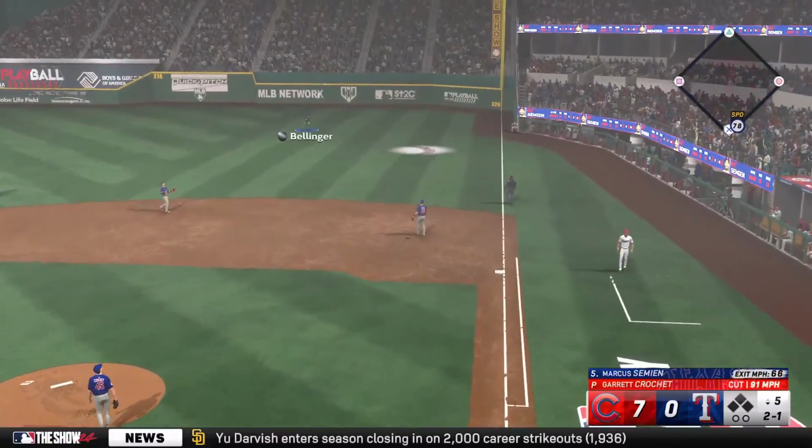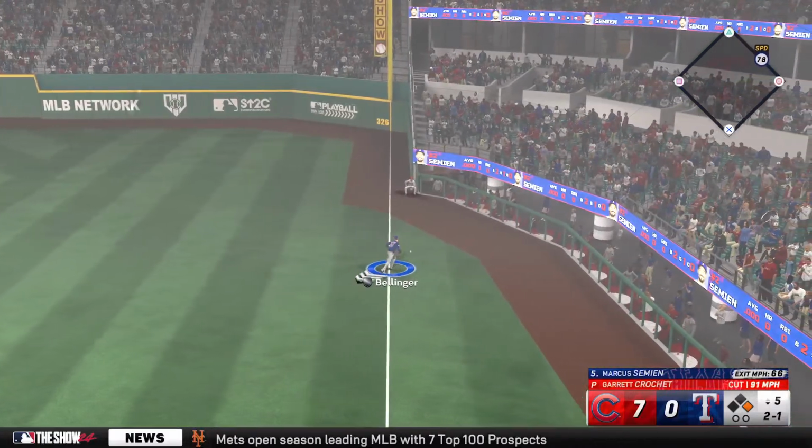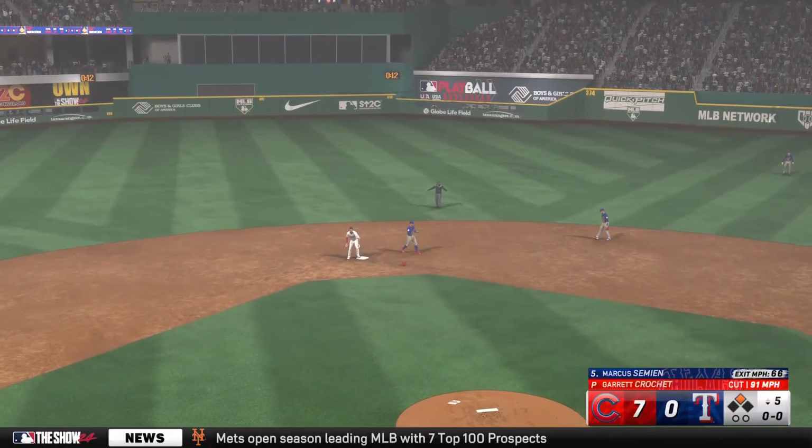In the air, right field, and he can't make the play. Makes the turn and heads for second. The throw in, and he's going to get to second with nobody out.